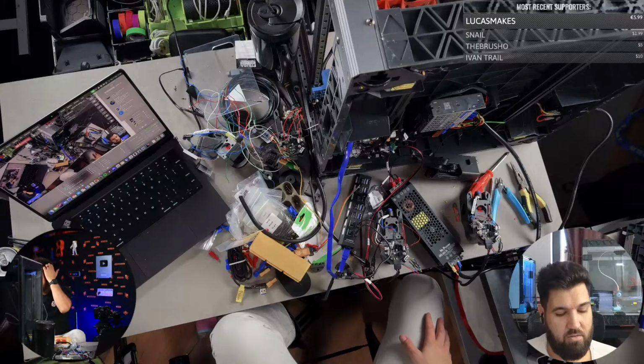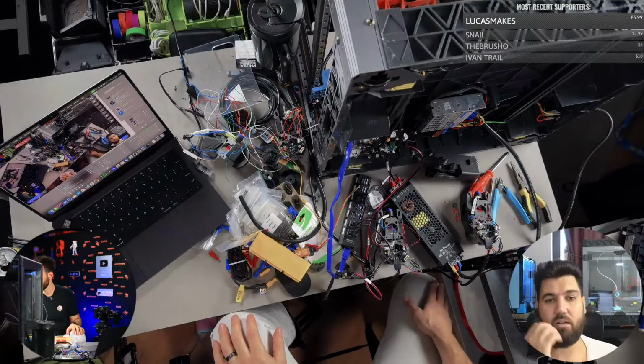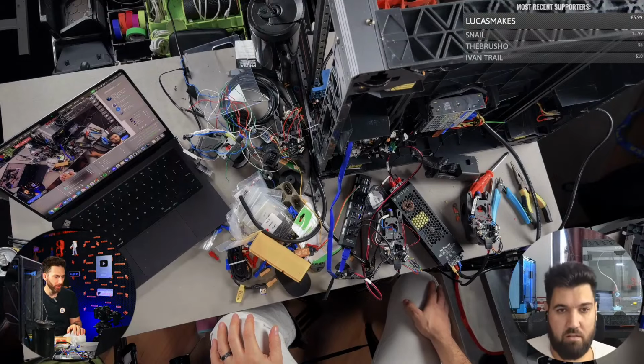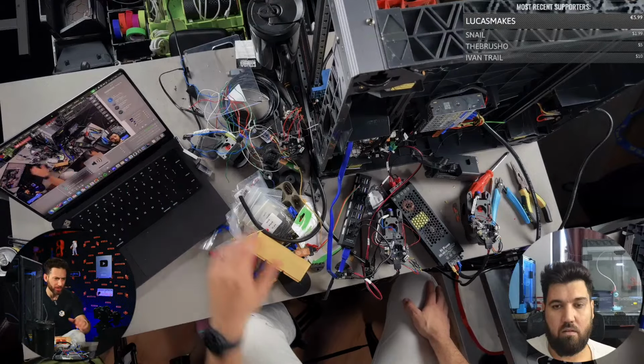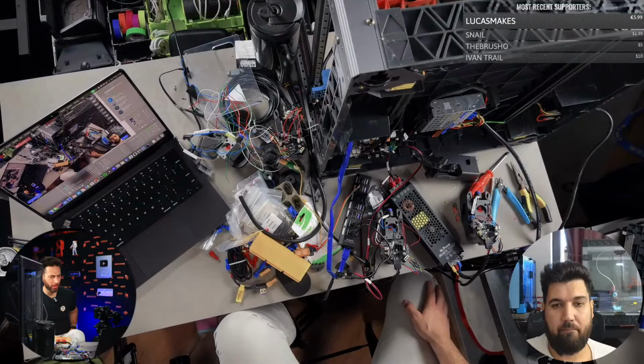So why don't we power on the printer and start doing some firmware stuff? I'm still echoing. Maybe still echoing. I mean, I could put on headphones, I guess, or I could turn the volume down. Let's see if this makes a difference. If not, I'll put on AirPods.